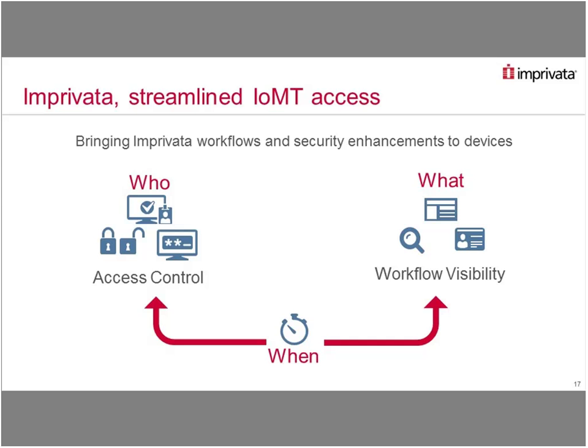So we're able to give you the who, what, and when so that you can better manage and assess what's going on with your devices, who's accessing them, at what time, so that you can understand the information that's being passed back and forth in your environment.